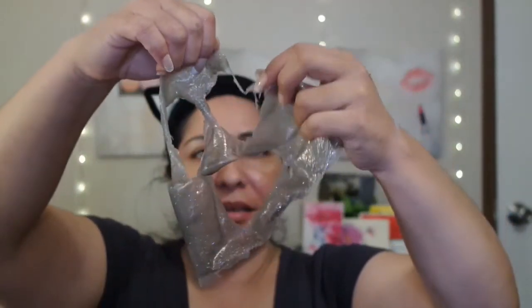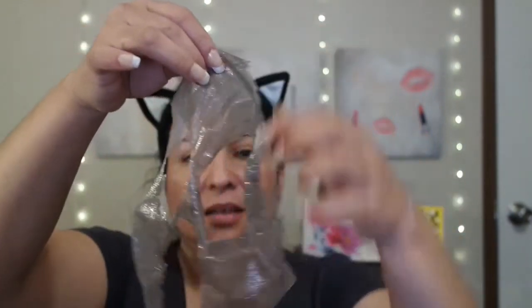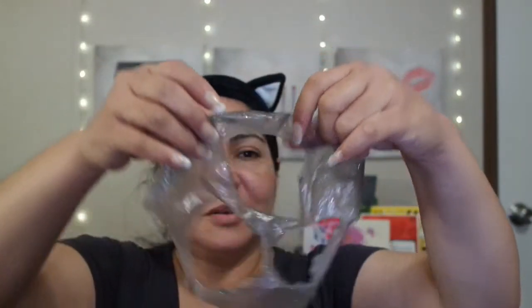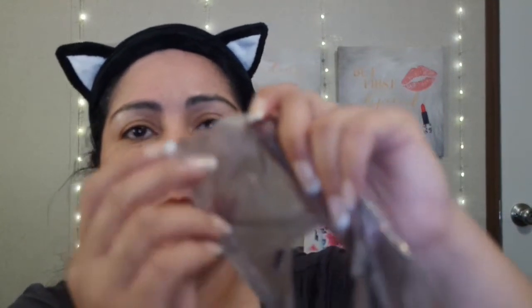Okay, another successful peel challenge. It didn't tear on me. You can see it's intact from the side. Another successful challenge. There we go. I didn't get to show you what it looks like from the inside. It had little glitter and stars. I want to say for Glitzy Gem, glitter and stars. I'll show you the inside of this mask. It looks like this.